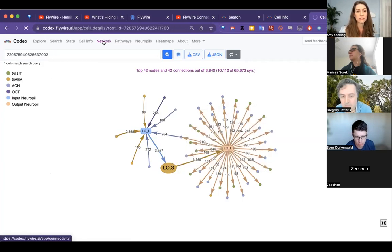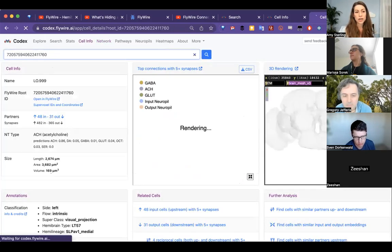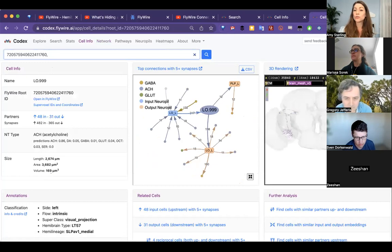And in the network graph functionality within Codex, you can comma separate multiple neurons, so you can do a multi-cell network graph pretty easily within here.